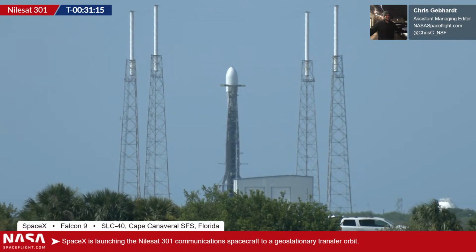But the good news is all of the weather that we were waiting for is south and west of us. So we have wonderfully clear skies for the liftoff of Falcon 9 here.